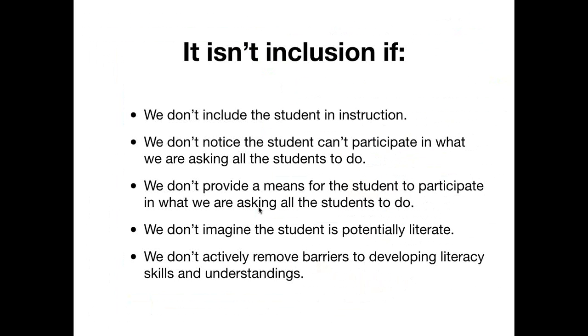It isn't inclusion if we're not including our students in instruction, so we'll be talking about how we include them communicatively, how we include them with instruction. We need to notice if our students can't participate in what we're asking all the students to do. When we say, for example, all right, everyone, we're all going to sing, we have to notice that our student with Angelman isn't singing. Otherwise, we're accidentally sending the message to that student, everyone is expected to participate except for you. You're just supposed to sit there silently.